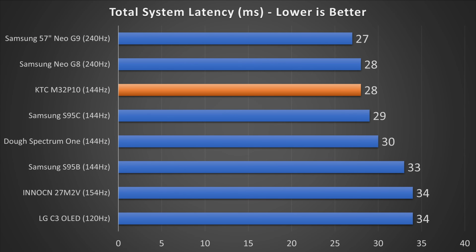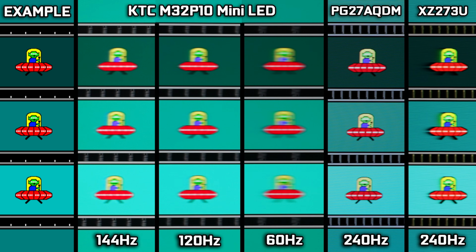Now, in terms of the latency, is this a good gaming monitor? According to the latency, yeah, it is, because it's right behind some 240 Hz monitors that I have tested. So that's actually a very good result for a 4K mini LED monitor. But moving on to the UFO test, here it does falter a little bit.